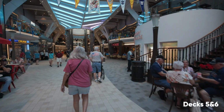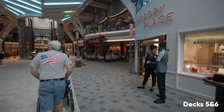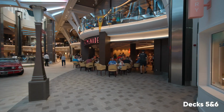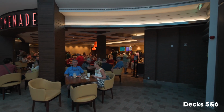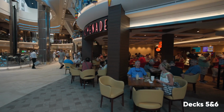And then moving further back is the NextCruise office, and then the Cafe Promenade, which is included with your cruise fare, as is Sorrento's Pizza. This is kind of like a deli on this level. A good place to come down and get some water or coffee or tea, or a lot of times they have fresh baked cookies and snacks in here that you can get.